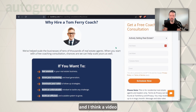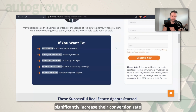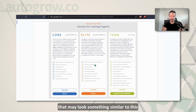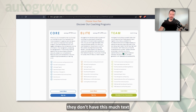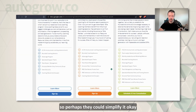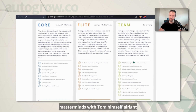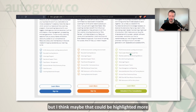And I think a video, since he is the face of the brand, similar to Sub2, would actually significantly increase their conversion rate. If we keep going down the funnel, we'll get to some pricing plan information that may look something similar to this. Most pricing plans, they don't have this much text, so perhaps they could simplify it. Okay, so it does look like this one does give you time with Tom, team leader masterminds with Tom himself. All right, and we don't have pricing for that, but I think maybe that could be highlighted more.